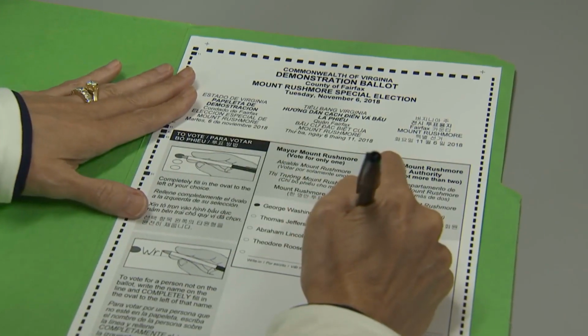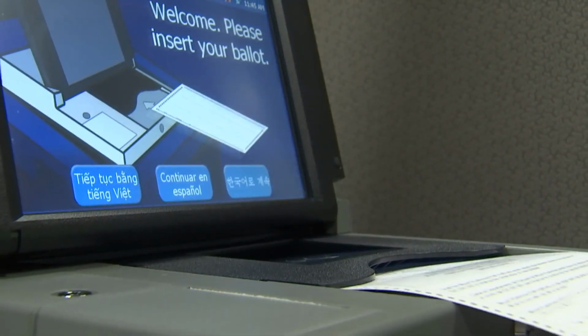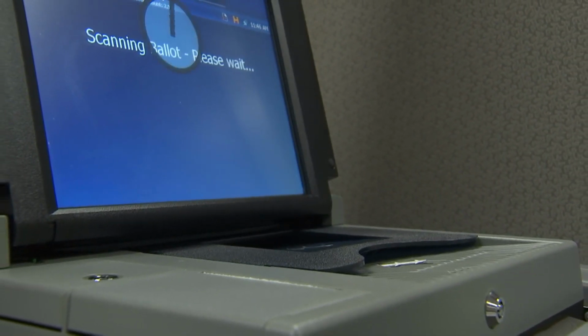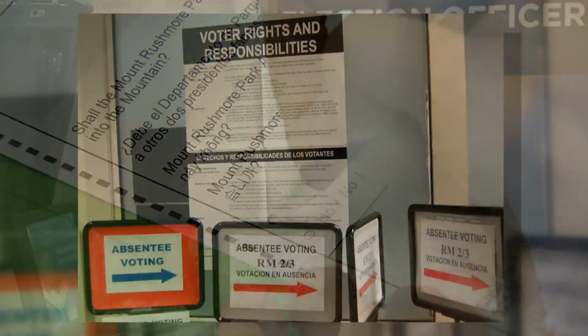Absentee voting begins 45 days before the election and, for in-person voting, ends the Saturday before the election. All absentee ballots, whether mail or in person, are counted on election day.